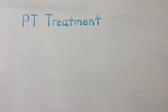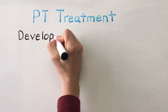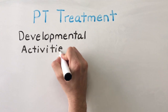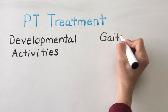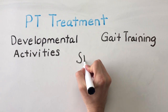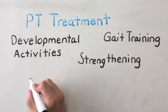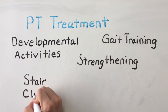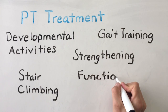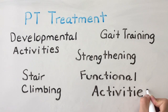So what can we do as PTs? Well, the preferred practice pattern for physical therapists to treat impaired motor function and sensory integrity associated with non-progressive disorders of the central nervous system that are congenital in origin or acquired in infancy or childhood is developmental activities to facilitate normal movement patterns and acquisition of motor milestones, minimal impact of visual and auditory deficits on motor skill acquisition, and therapeutic exercise, including strengthening, functional activities, transfers, gait training, and stair climbing.